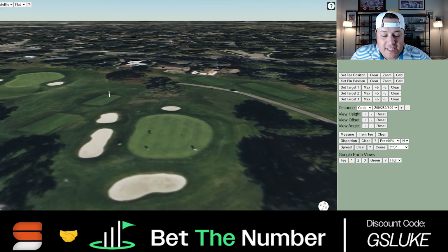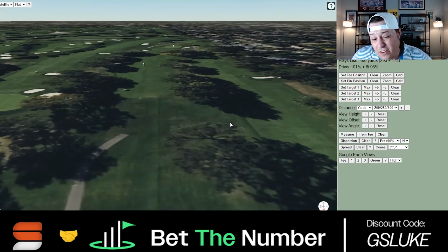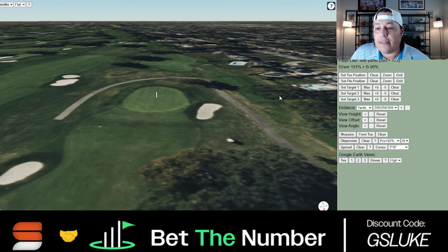6 is 469. It is a slight dogleg from left to right. Another very generous landing area. So though the front 9 is a little bit more constricted by the trees, you've got 30 yard wide corridors to hit. So that's why guys like Cam Davis, Ricky Fowler, that aren't the most accurate players off the tee, have found some success around this golf course.